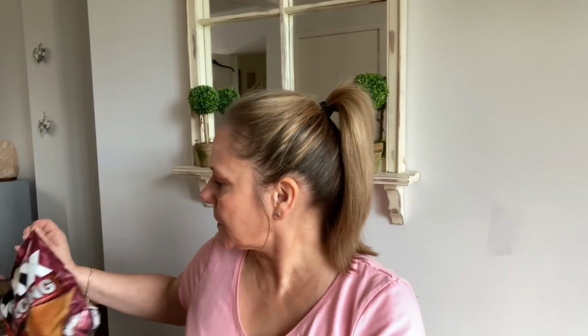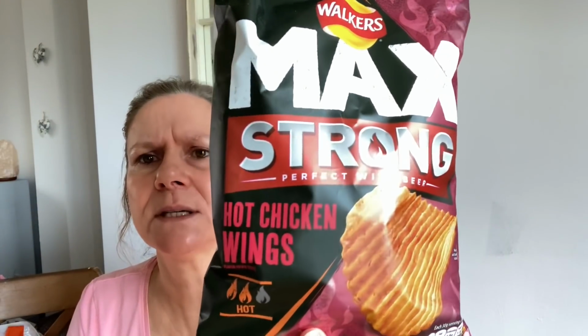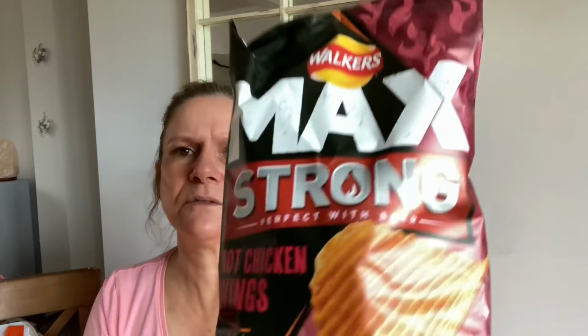Next bag. So my partner's picked up some hot chicken wings crisps. I don't eat crisps as such, apart from things like the Pom Bears and Ringos, because they're very low in calories. But I couldn't eat those if you paid me, to be honest. Perfect with beer, it says, and it's hot chicken wings, and it's got two flames out of 3 for heat. Made by Walkers as well, and I think they were £1 for 150 grams. That's not bad, is it?